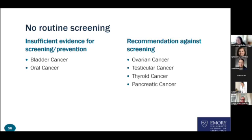And then they have evidence to recommend against screening for some specific cancers. So these are all D recommendations. Do not screen for them. And that's ovarian cancer, testicular cancer, thyroid cancer, and pancreatic cancer.